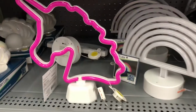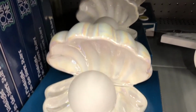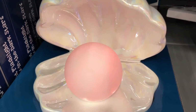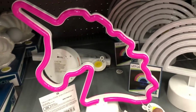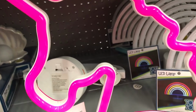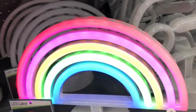Ito kami sa lamp for kids. Ayan, meron dito siyang pearl light. Try natin. Ayan siya. Cute! Orange or pink something. And they also have this unicorn. Let's try it. Alright, ito meron silang unicorn. Ayan. Kita nyo ba? Tapos, meron din sila ditong rainbow. Look at that, guys. Wow!